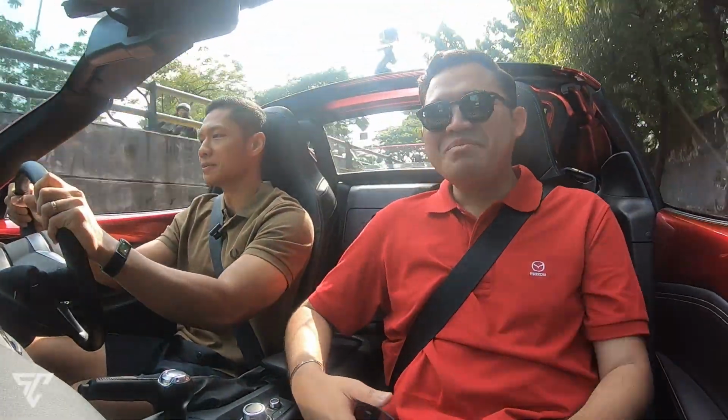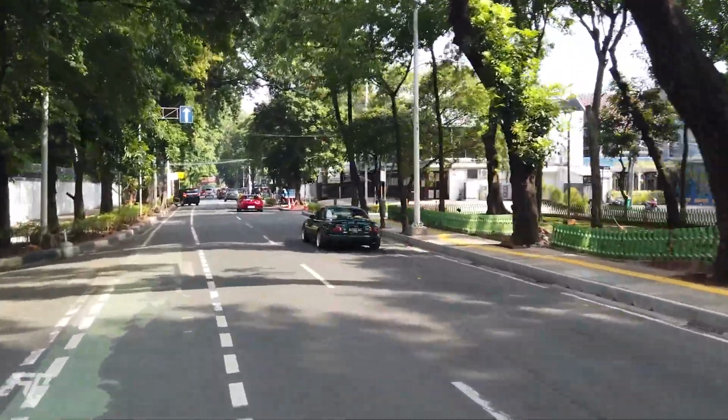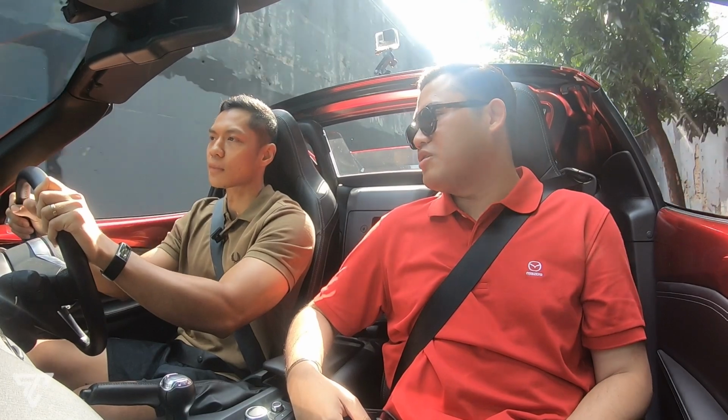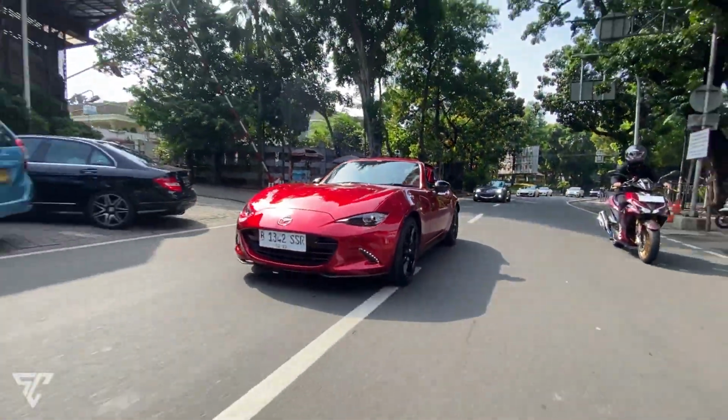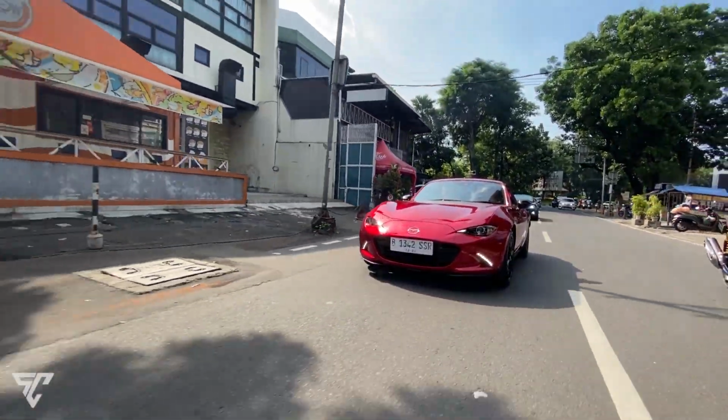Beautiful color. Because actually the MX-5 was destined to be a British roadster. It needs to feel like a British roadster: small, compact, sporty, agile. Every time you see an owner with an MX-5, they rarely frown. They always smile and enjoy the ride. That is what an MX-5 is for, basically.